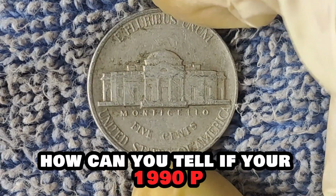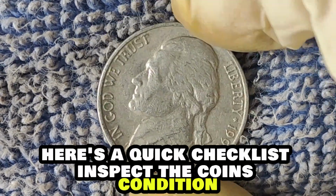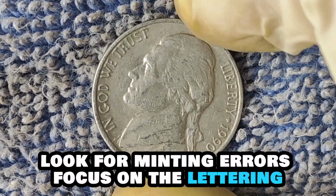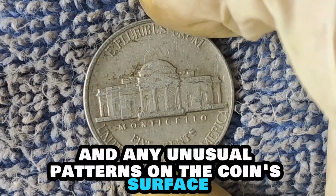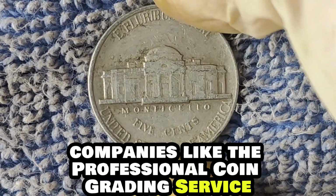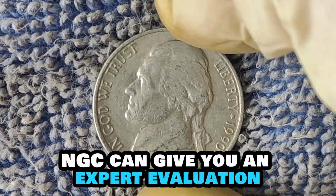How can you tell if your 1990 Jefferson nickel is one of these incredibly valuable coins? Here's a quick checklist. Inspect the coin's condition. Use a magnifying glass or a jeweler's loupe to check for any signs of wear. The higher the grade, the more valuable it is. Look for minting errors; focus on the lettering, the mint mark, and any unusual patterns on the coin's surface. Get it authenticated. If you think your coin might be special, don't hesitate to get it professionally graded. Companies like the Professional Coin Grading Service, PCGS, or the Numismatic Guarantee Corporation, NGC, can give you an expert evaluation.